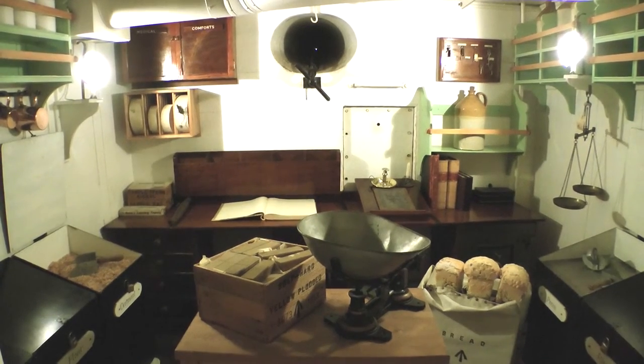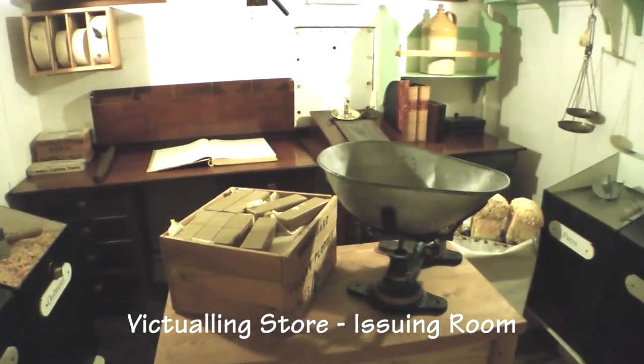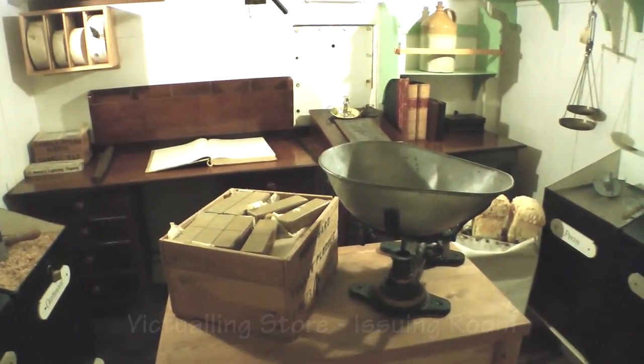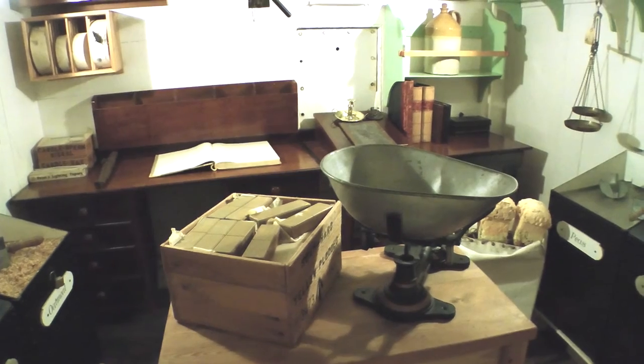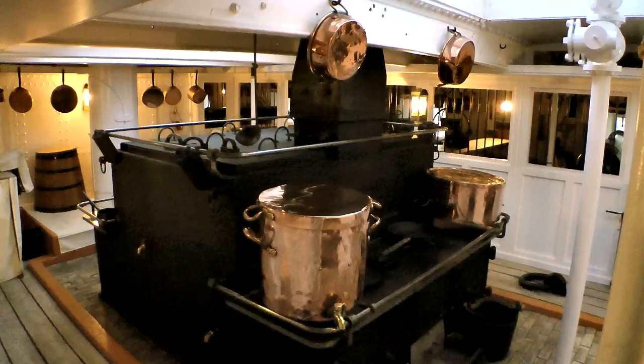One man from each mess of 18 men would come down on a daily basis and collect the provisions for the mess from here. Obviously, the bulk stocks are kept down below, but he would come and collect his rations for his mess from here. He would prepare them before the mealtime and take them to the galley, and the galley would cook them up.